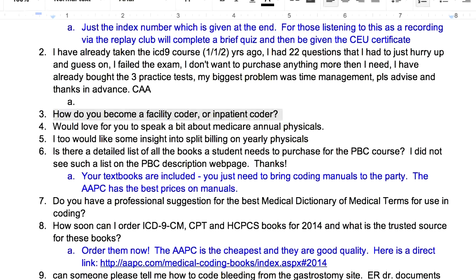Great. And I just wanted to say too, how do you become a facility coder is similar to how do you become a physician coder. I'm assuming you're brand new. How do you break in? And I'm going to recommend Practicode as well because of the cases that they have in there. They do have cases for inpatient and outpatient. So if that's what you're interested in, then focus on coding those cases and getting your proficiency up, your speed and your accuracy.